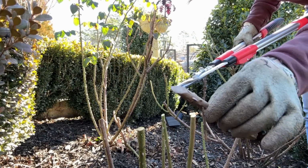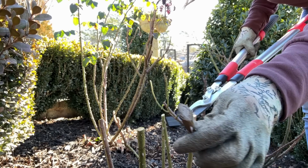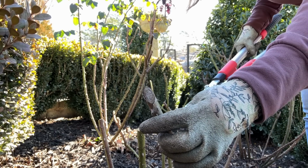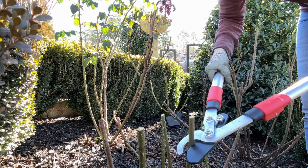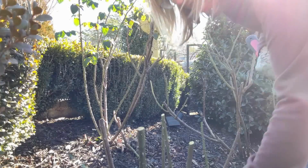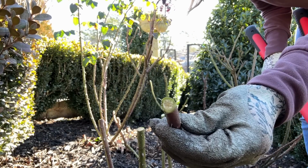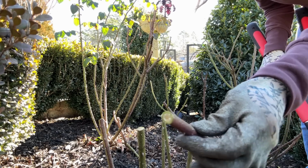Another tip that you know that it's dead, of course, it's brown. Do you see how brown it is? And there's no green in the middle. Do you see that? Absolutely no green. So let me clip off another one to show you what the green would look like. Do you see how that's green in the middle? That is a good healthy rose where it's green.